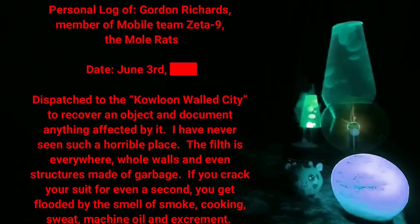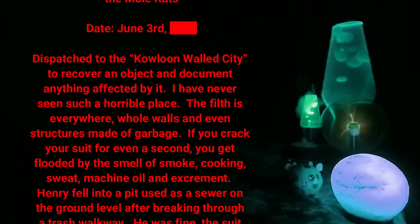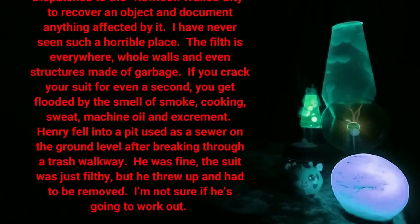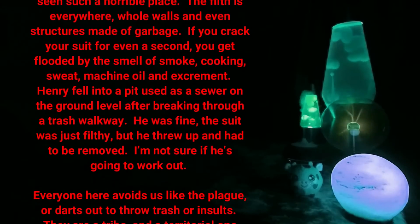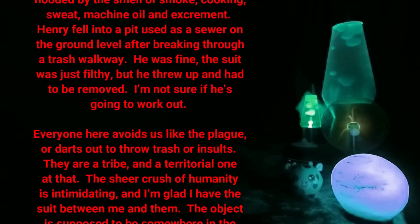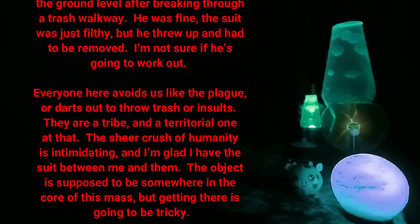The filth is everywhere, whole walls and even structures made of garbage. If you crack your suit for even a second, you get flooded by the smell of smoke, cooking, sweat, machine oil and excrement. Henry fell into a pit used as a sewer on the ground level after breaking through a trash walkway. He was fine, the suit was just filthy, but he threw up and had to be removed. I'm not sure if he's going to work out.